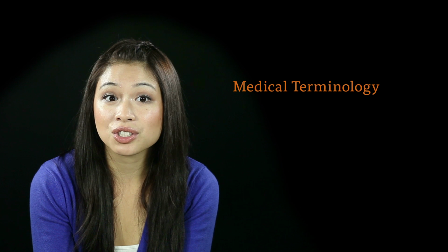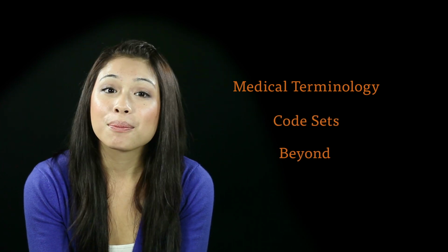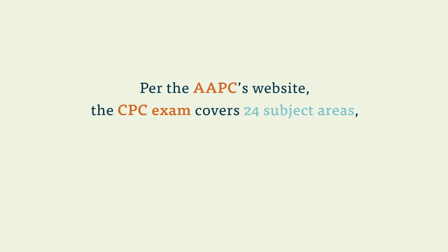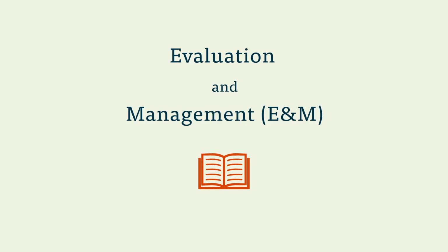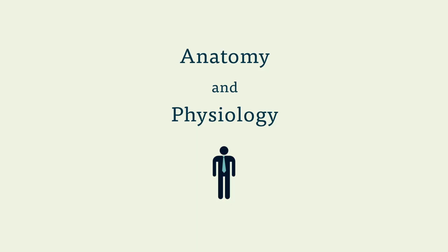The CPC exam thoroughly tests a coder's grasp of the entire coding process, from medical terminology to code sets and beyond. Per the AAPC's website, the CPC exam covers 24 subject areas, including anesthesia, radiology, and medicine. You should recognize a number of these, like evaluation and management or radiology, as sections of the CPT code manual. Others, like anatomy and physiology, are part of the coder's everyday skill set.